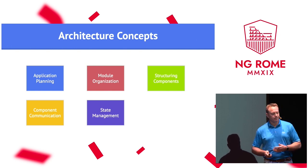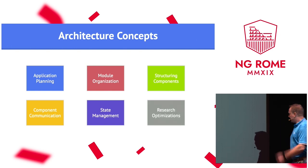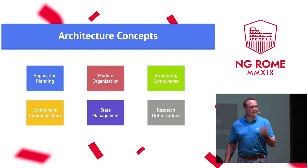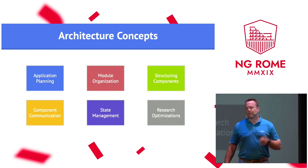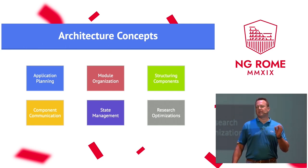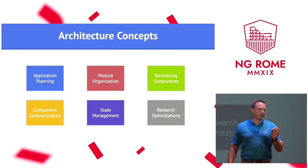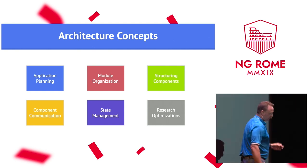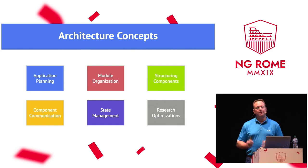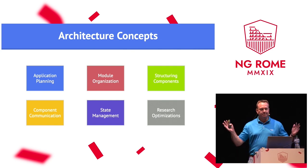And then finally, I'll just briefly mention a few optimizations that hopefully if you've been doing Angular very long, you know about these. But if you don't, that's little things that once you look into it, you have a much better understanding of how it works so that you can optimize your app that much more and design it properly from the very beginning.